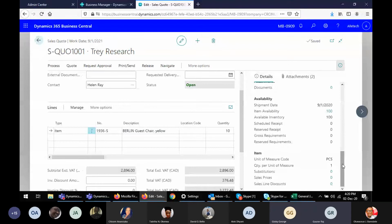So if he asks me, hey, can you supply it to me by tomorrow? I can check the inventory right from here. And this guy is nobody but a salesperson. So he can directly confirm, yes, we have enough inventory. If you are looking for something below 100, we can supply it by tomorrow, right? Anything more than that might take some more time.